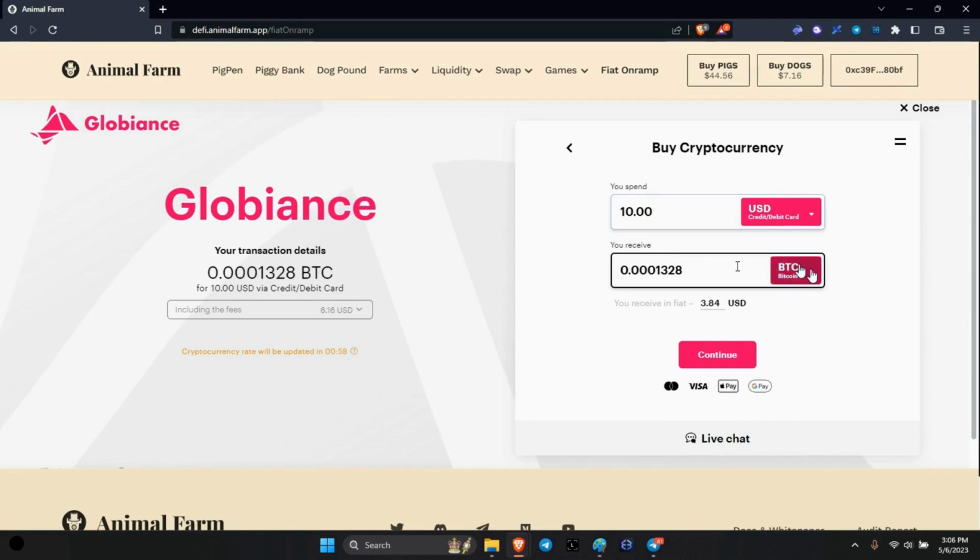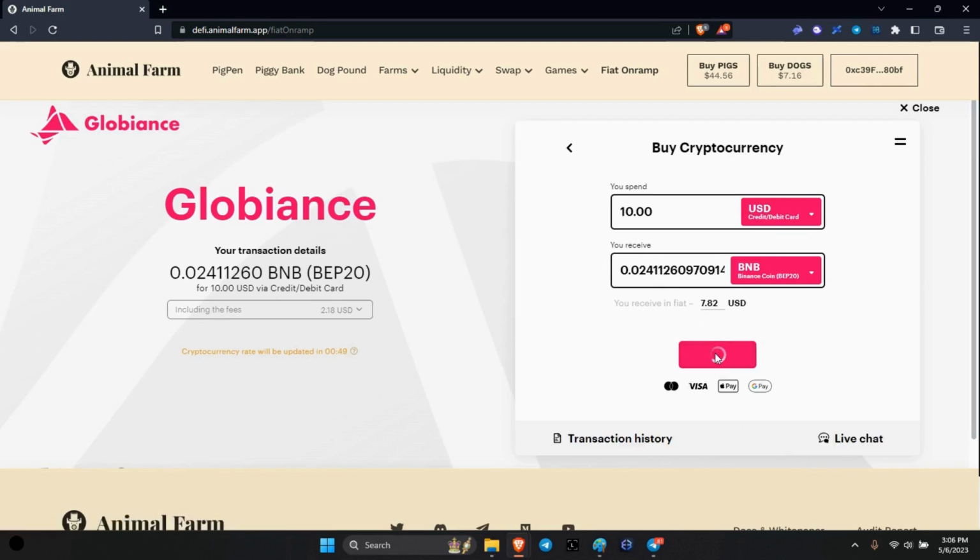And I'm going to get some BNB. Okay, so out of the $10, I'm going to receive $7.82. That's what I'm going to receive in crypto, minus all the fees and everything like that. So then we click continue. We're letting it go through, do what it's doing. So it was, yeah, $2.18 is the fee, if we can see over here to the left. I'm going to get my Ledger ready. Not sure why it's taking so long.